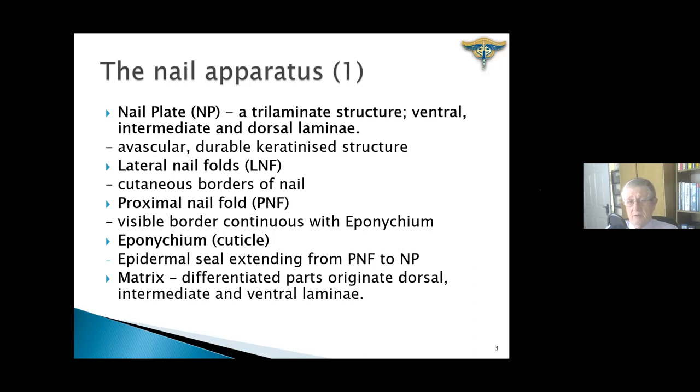So certainly in our body, it's part of hair, it's part of teeth, it's part of nails, it's part of the stratified squamous epithelium of the skin, the hard corny outer layer of the skin. And in other vertebrates, it can be scales and so on and so forth. The actual design of the nail itself, you have the lateral nail folds, which are the cutaneous borders of the nail at the side. So that's where the nail usually sits on the side of the pulpy bit.